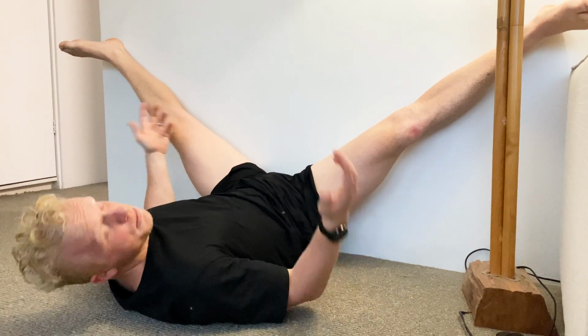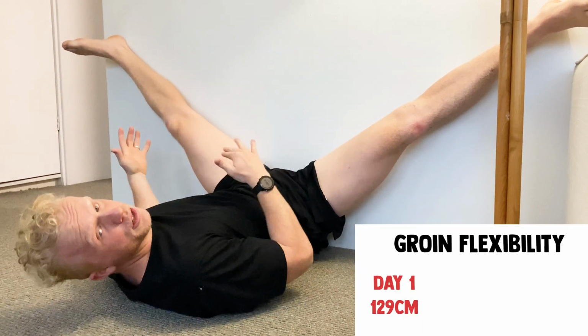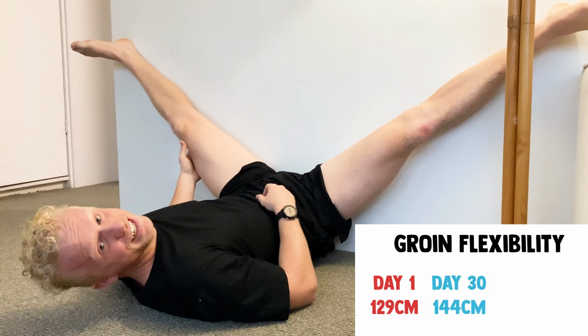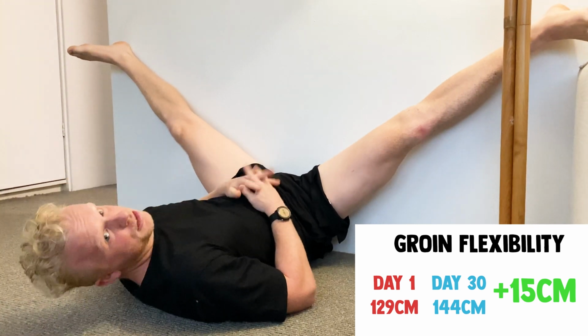And for our groin measurement, so a bum against the wall, testing the measurement between our two ankle bones. Initially, we only got 129 centimeters, and today we've tested it and we've recorded a massive 144 centimeters, which is a huge 15 centimeter improvement. So extra stoked on this one.